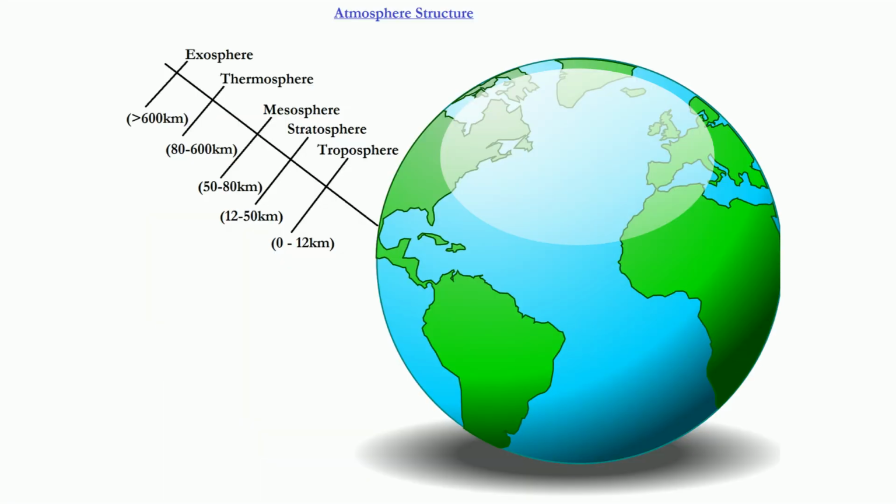Atmosphere. Because Mercury's gravity is weak and its surface is blasted by solar radiation, its atmosphere is thin and contains only a trace of gas.